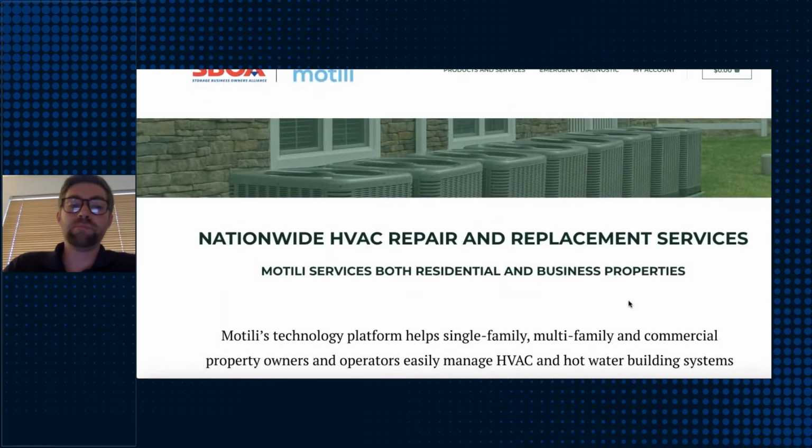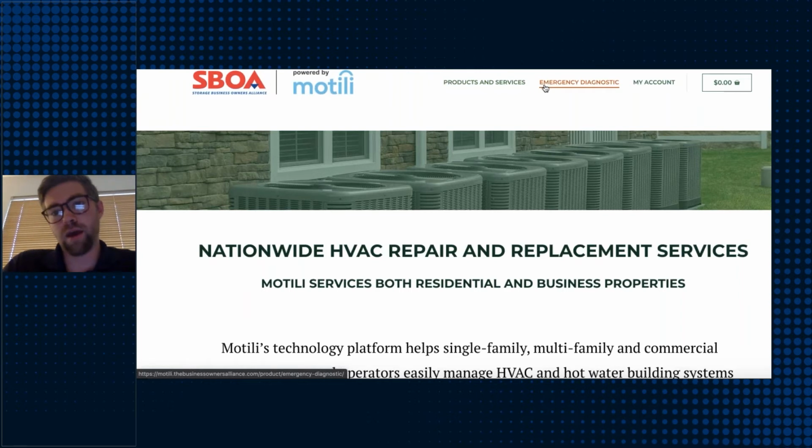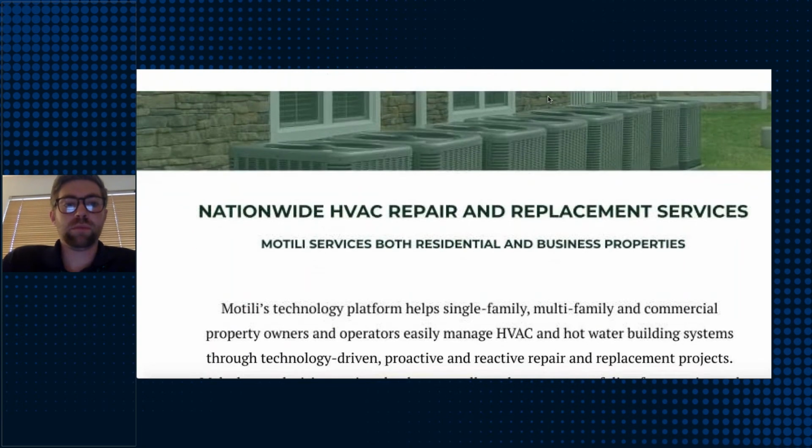This is the front page of the marketplace. At the top, you'll see there's a section for products and services or an emergency diagnostic hot button. If you don't know what is going wrong with your system but need an expert opinion, we would recommend you click on the emergency diagnostic, which we'll go into further description on shortly.